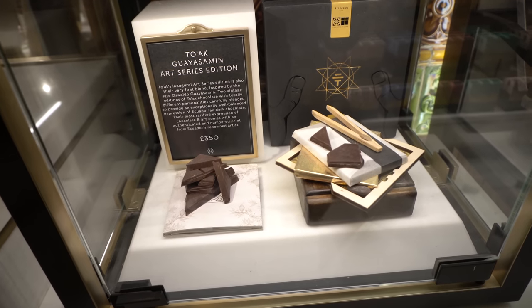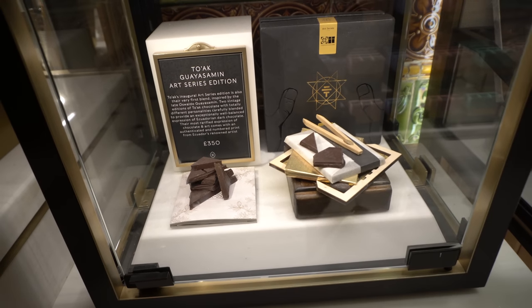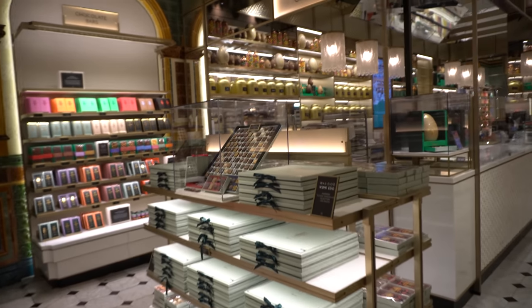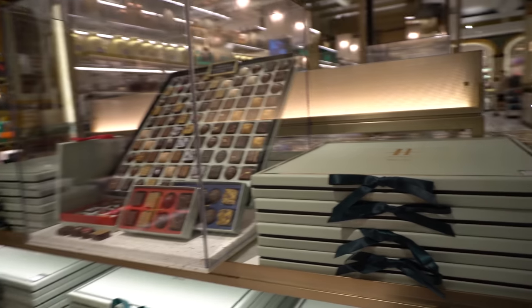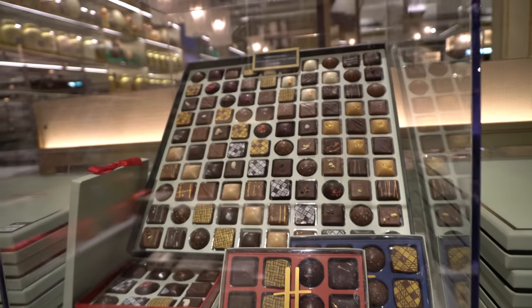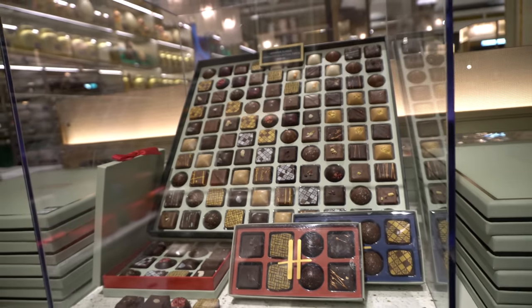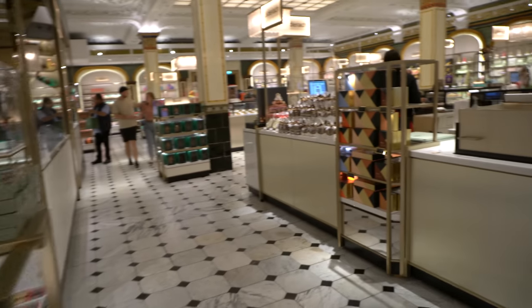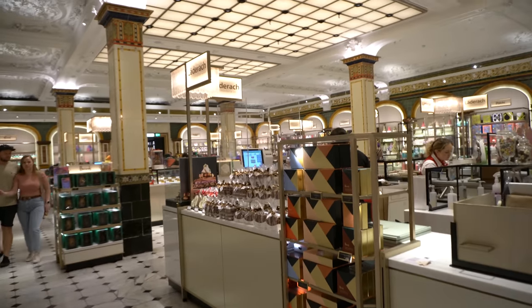So this little box here, £350. That must be some real good chocolate. Oh my gosh, imagine someone buying this. Oh, it's on sale, guys, bargain. £50 instead of 100 for 100 pieces of chocolate. I mean, I don't know, part of me thinks that that's actually okay value. But I also do love a nice cheap chocolate egg from like Tesco or somewhere.